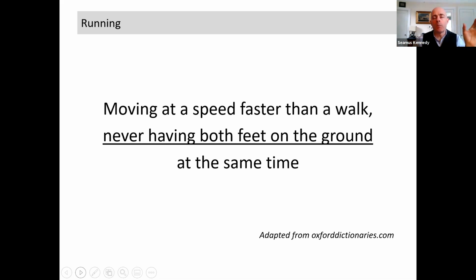And often, a fast speed walker can walk faster than a slow runner. So the speeds will overlap, but the activity is defined based on having both feet on the ground at the same time, walking, or never having both feet on the ground at the same time, running.